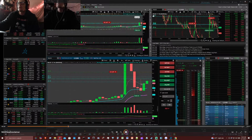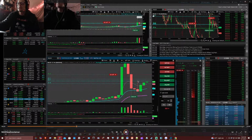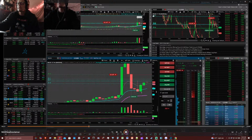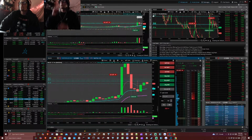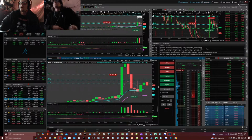So this wash reclaim, it looks like it kissed the halfway mark, and I just went ahead and bought it, and then it came all the way back down, and now it's creeping back up. So again, not the best entry. I obviously could have waited till now here, or got in here. A lot of these wash reclaim videos, I haven't necessarily traded them the best, but as I continue trading them, I get better at them.